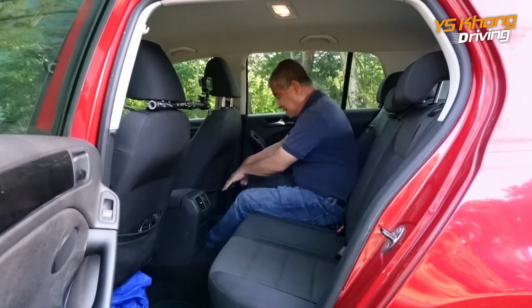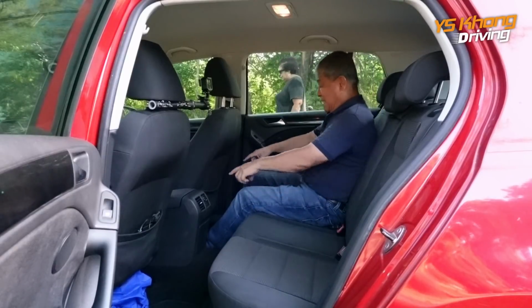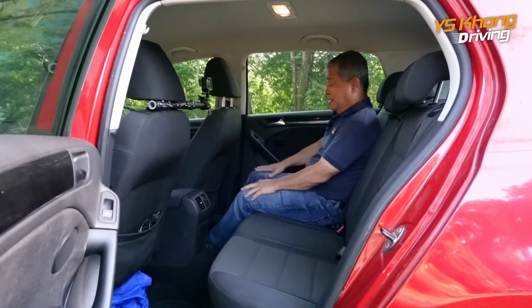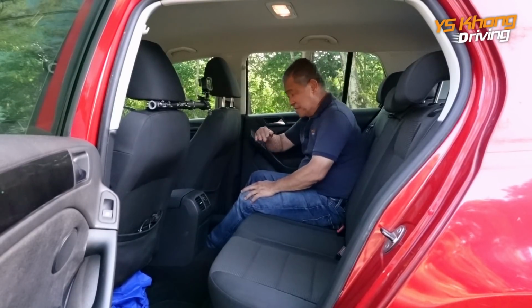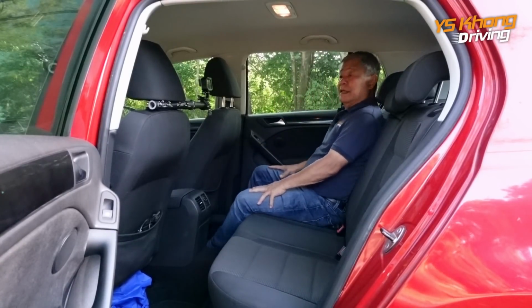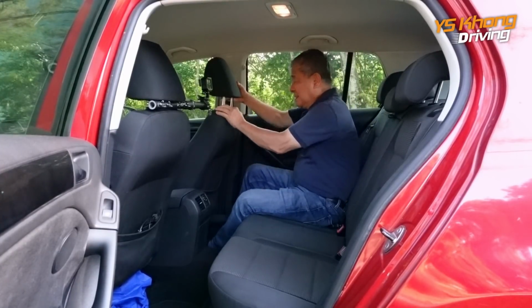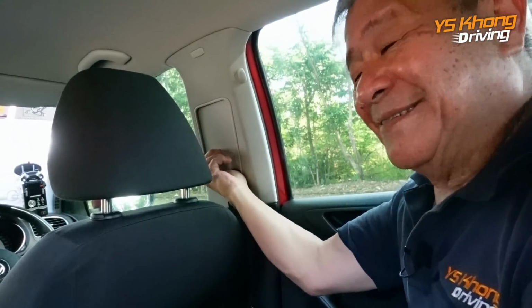And of course, there is still that hole underneath for you to put your shoes, and there is a good 8 inches of space here. That's because they made the curvature of the back of the seat curve in, so that gives you a little bit more space. They did quite a good job, I must say. And the headrest is adjustable, and the seat belt anchor is adjustable. Not bad for a 2010 car, yeah?